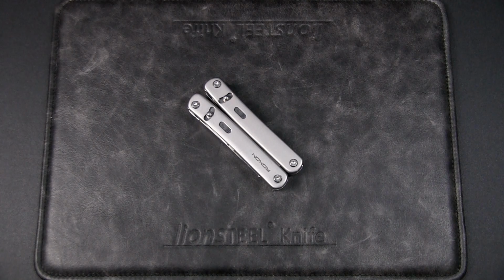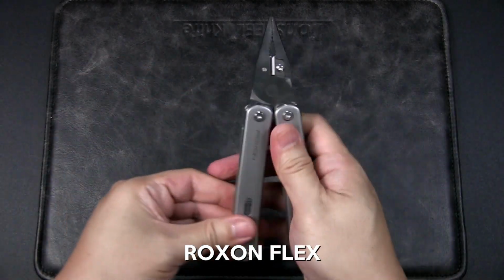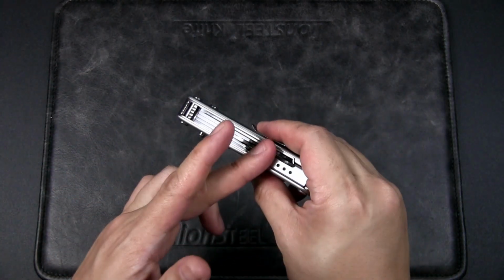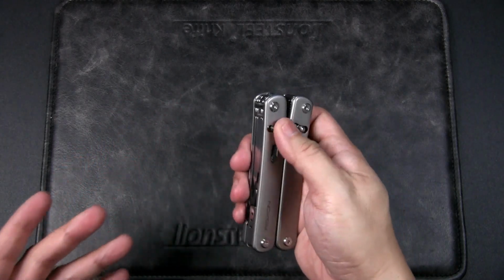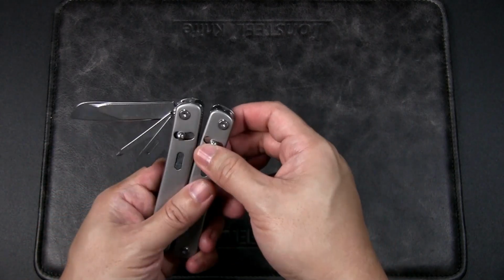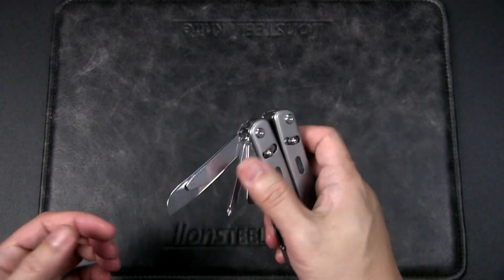Now let's move on to multi-tools, and this fits into this list because of the innovation behind it. It's the Roxon Flex, and this is a plier-based multi-tool, but really what is revolutionary about this is it is completely modular, meaning all the tools inside the handles can be swapped out to tools that you want. So you kind of build your own tool, and all of them feature a one-hand deployment. So just push that and you can see you have all your tools here, and all the tools lock in place as well. For the other side, same thing, just do that and you deploy all the tools. Probably one of the easiest deployments for any multi-tool out there.